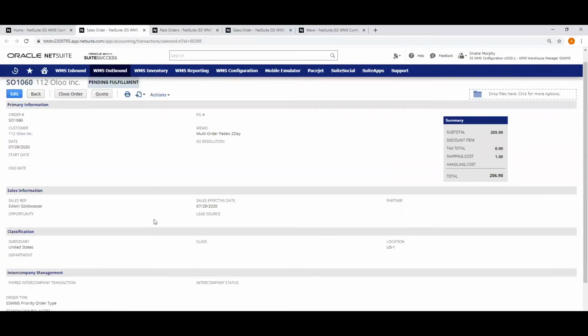NetSuite WMS is going to support the native ERP shipping options, shipping items, integrated parcel shipping. WMS also introduces the ability to integrate directly with the parcel carrier applications, as well as to mark orders shipped directly from the mobile device. So I'll quickly demonstrate each of those.